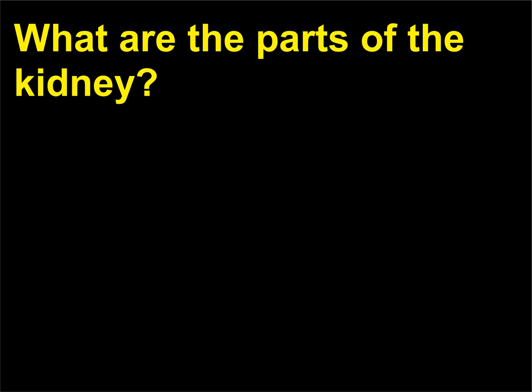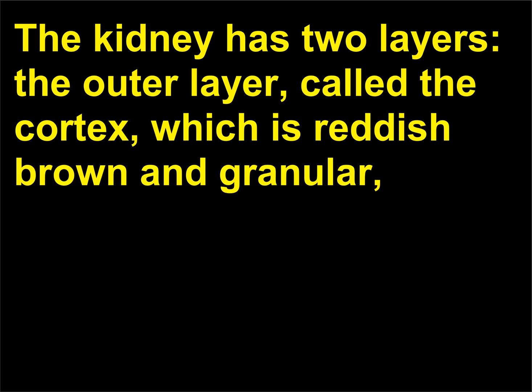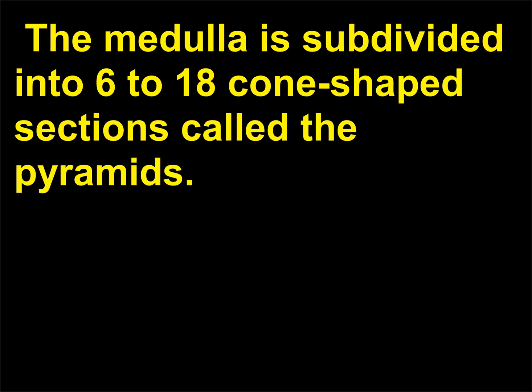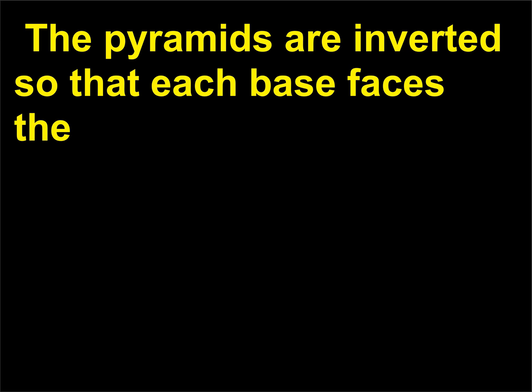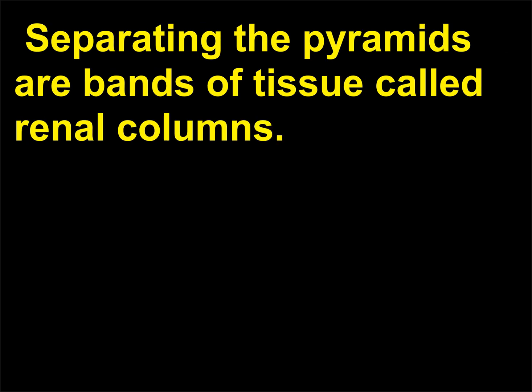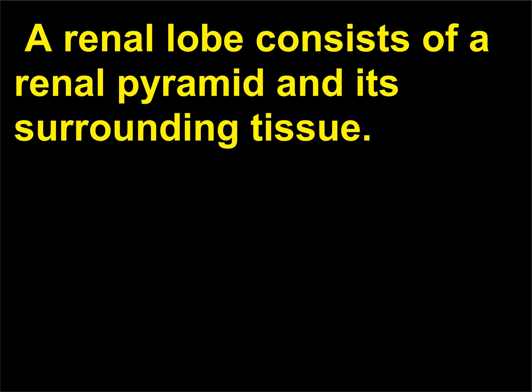What are the parts of the kidney? The kidney has 2 layers, the outer layer, called the cortex, which is reddish-brown and granular, and the inner zone, the medulla, which is darker and reddish-brown in color. The medulla is subdivided into 6 to 18 cone-shaped sections called the pyramids. The pyramids are inverted so that each base faces the cortex and the tops project toward the center of the kidney. Separating the pyramids are bands of tissue called renal columns. A renal lobe consists of a renal pyramid and its surrounding tissue.